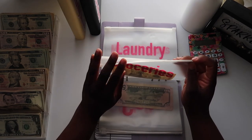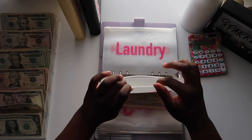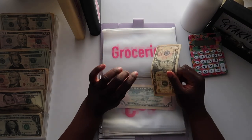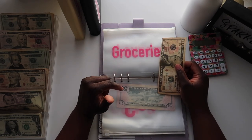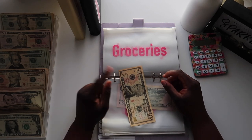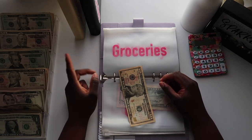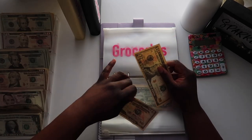Groceries. So I've been meal prepping for the past 2 weeks now, and I've saved so much money, because fast food costs a lot of money. Fast food is for rich people, and I'm not rich. But I'm getting rich, and when I do get rich, I still won't be spending money on fast food like that. Groceries is definitely the better way to go.